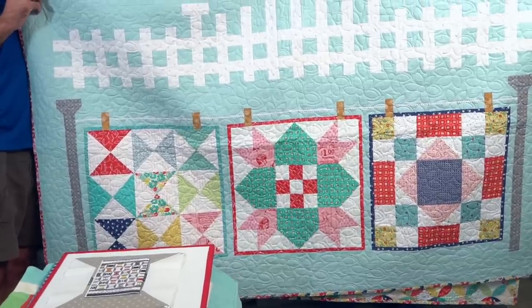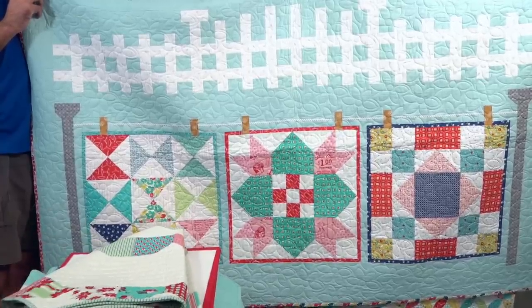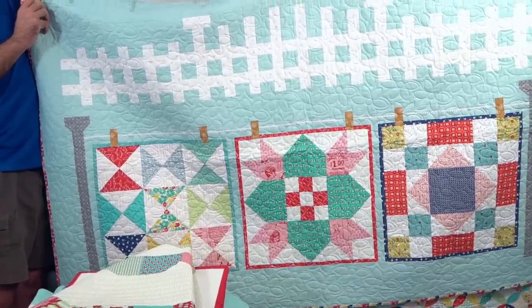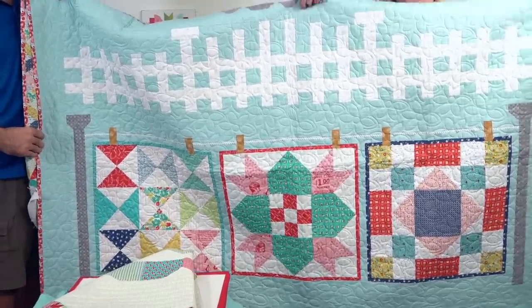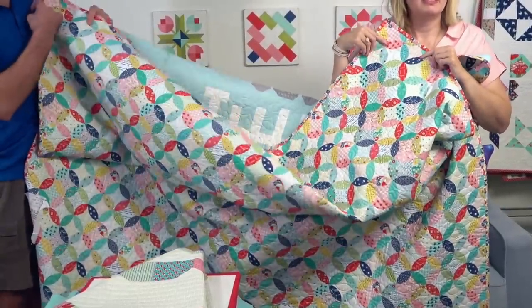And this is using Vintage Happy 2, which ships to stores in December, but we kind of came up with a quilt after that was all decided, so that's why the kit is coming out later. And then here is the backing. Tell me that it's not the cutest thing ever.